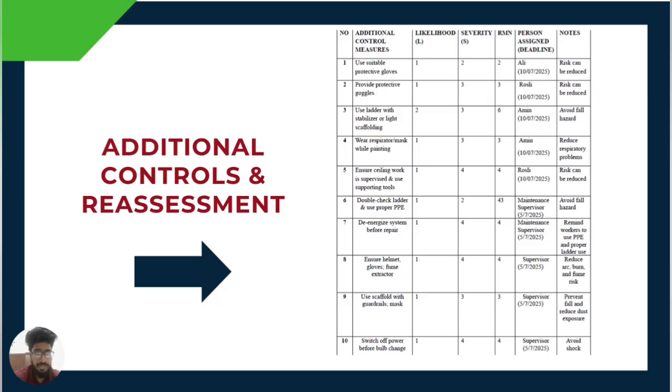Previously, the worker used a not so protective glove. So we recommend they use a suitable protective glove. For that, we gave a likelihood value of 1 and a severity of 2, and multiplied those values to get an RMN value of 2. From the earlier risk assessment, the RMN value was 4, and with the additional control the RMN is 2. So we can conclude that the risk can be reduced.